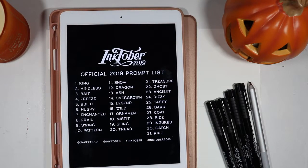So today is October 1st, 2019, and I've decided that I'm going to attempt to do Inktober for the first time this year. I don't really know why I chose this year in particular, because I actually have a lot planned this month, so I'm not sure if I'm even going to have time to finish the entire 31 days of Inktober, but I'm going to attempt it because I thought it would be fun. So this is the official prompt list.